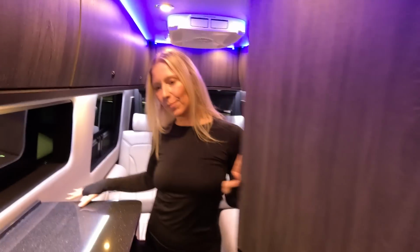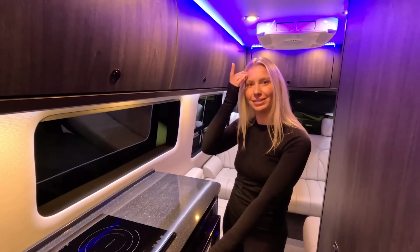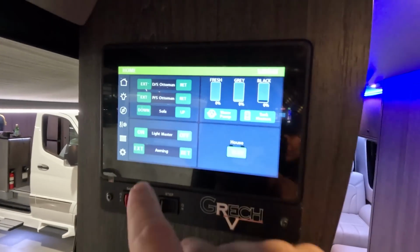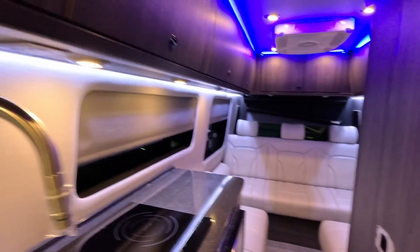I also like how big the kitchen is and the countertops, and I really like how the microwave is up here as opposed to some of the other ones, where it's down a bit lower. And one of the things I love, everything can be controlled by this touch panel. It's so user-friendly. I press one button for the shades to come down. You can see they're all coming down in sync.